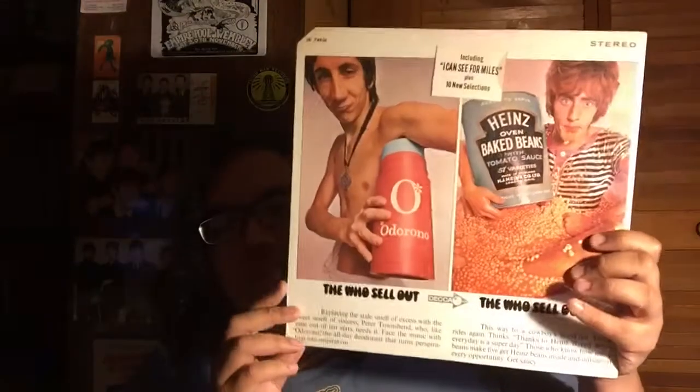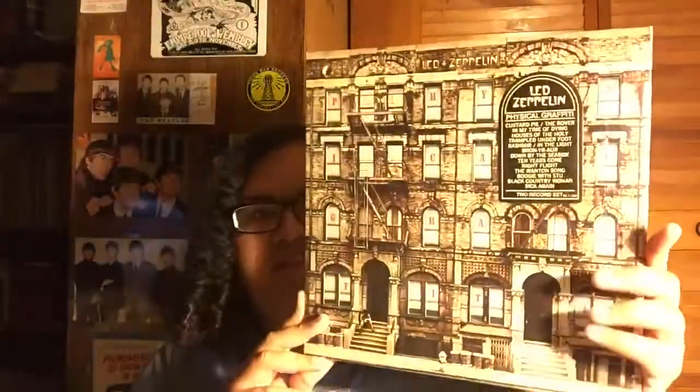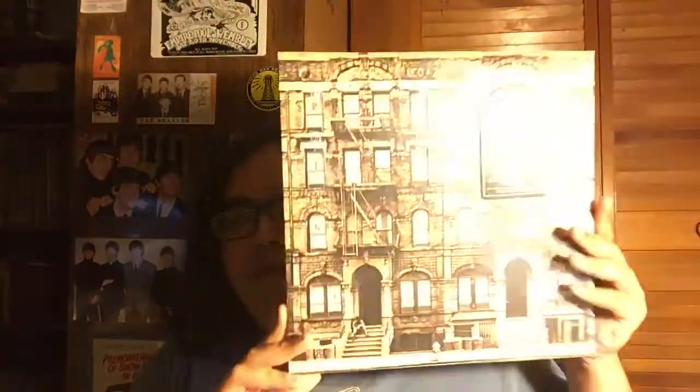The first thing I'm going to show are sealed albums I got that I think are from the same collection. They're all original vintage ones. This is an original 68 copy of The Who Sell Out, still sealed. Very nice white cover. An original, I believe '75 or '76 maybe, copy of Led Zeppelin, Physical Graffiti, still sealed with hype sticker. Same with The Who.